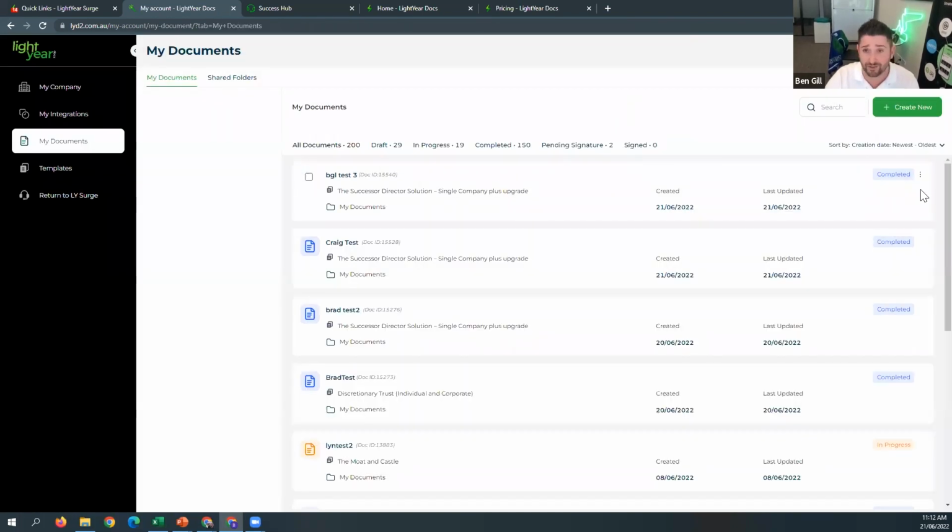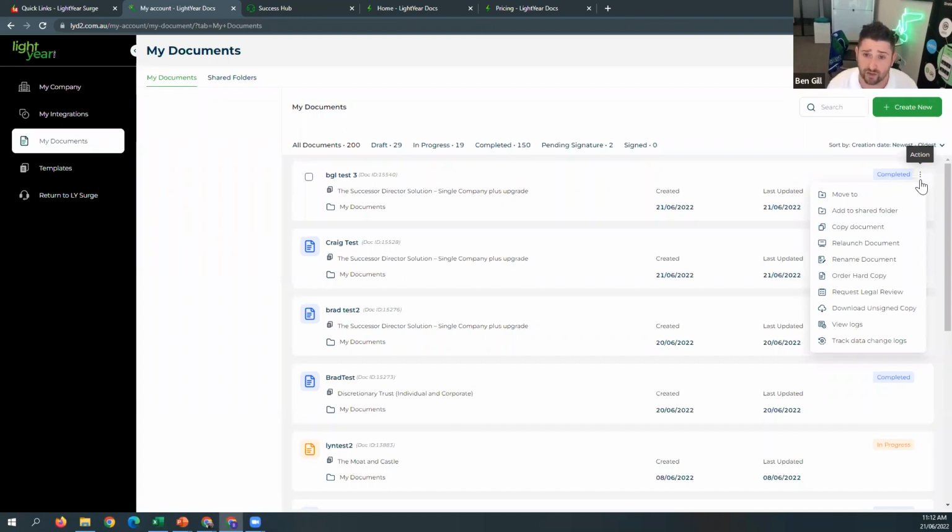Now, a real interesting one on this one, e-signing was a real interesting challenge for us that we really liked. We've partnered with FuseSign, same as BGL. Each state has a different ruling, so we've written an ebook for you of what state and what documents can be signed. Please reach out to me if you would like it. It's ben@lightyeardocs.com.au.